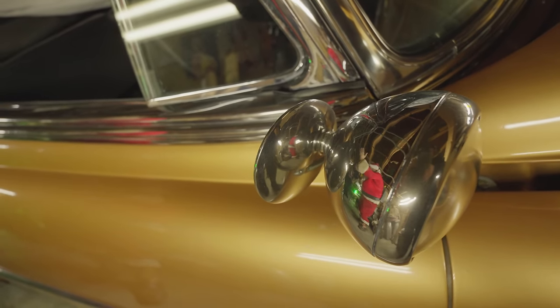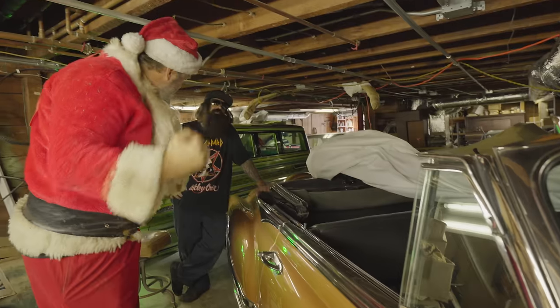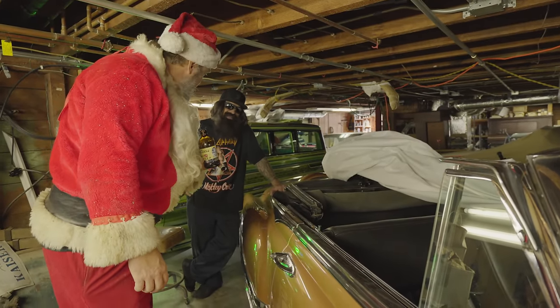So you got three in the tree, though. It looks like three in the tree, but this was a factory Powerglide car, and I hooked up all the original. Oh, so that just shifted the Powerglide? Yep, and it shifts to a 6-speed now. Okay, well, I guess Santa doesn't know what he's talking about.